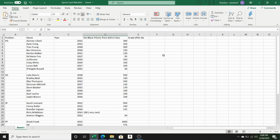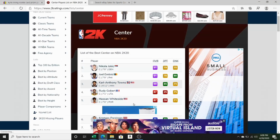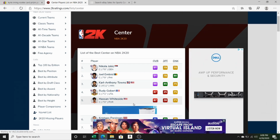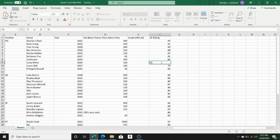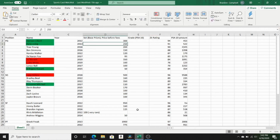Right now, I'm going to analyze these players, right? Now, here come the 2K ratings again. I'm just going to throw these 2K ratings in. Again, I'm just using this as a benchmark. Okay, I did it. I have every 2K rating down. So this just gives me a little bit more of a benchmark. It's just more data to help me see if anybody is a great deal.